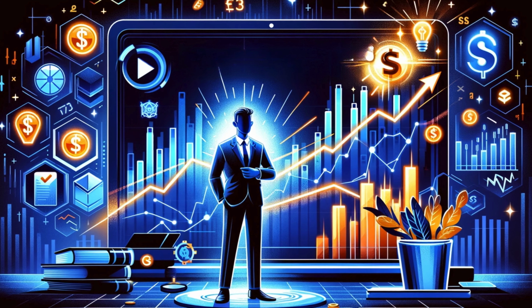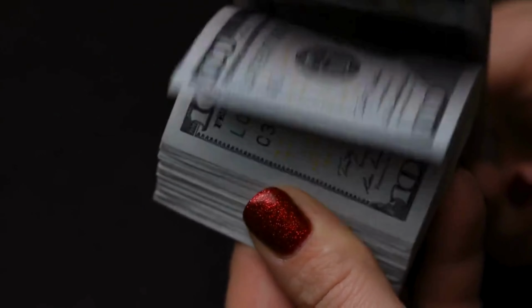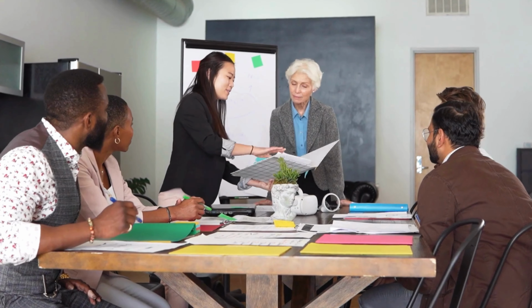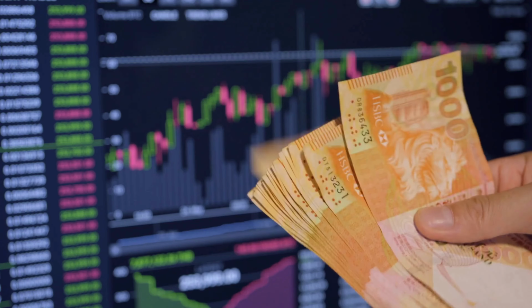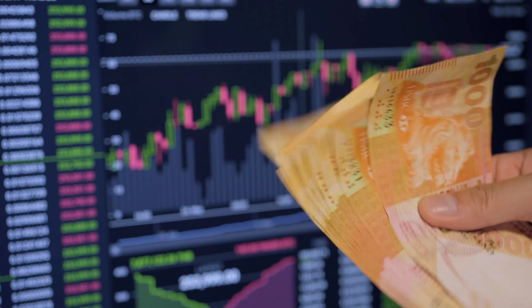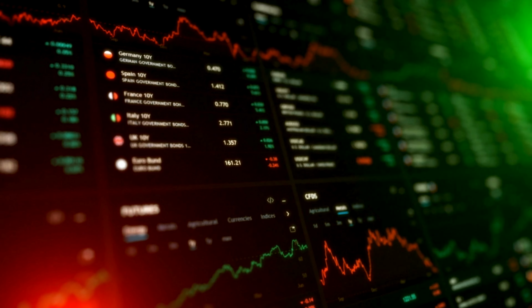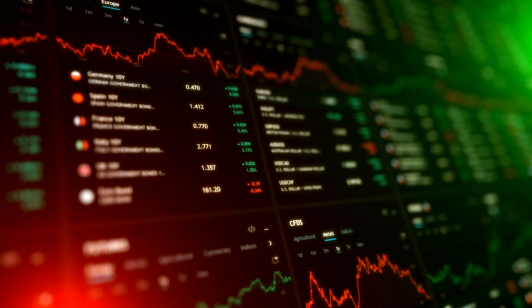How to invest in the stock market. With this comprehensive guide to multiply your money, we will not only introduce you to this world, but also guide you step by step on how you can start investing smartly and effectively. Here you'll find everything you need to know to take your first steps with confidence in the stock market.